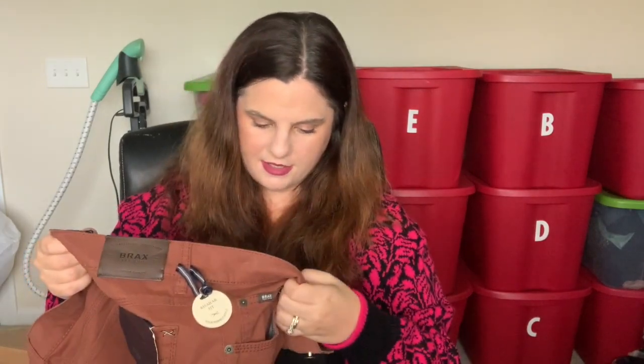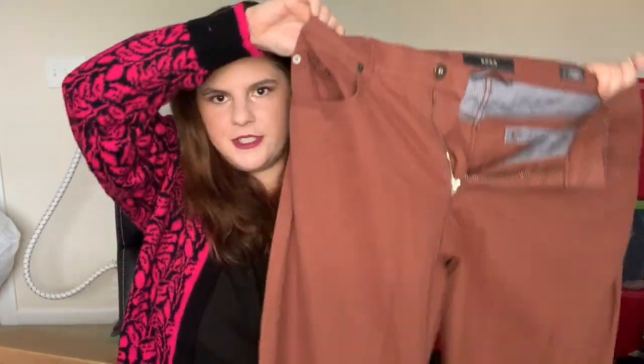They are a size 34. Kind of this rusty color. There's a lot of those. A lot of people like that color. Okay. I think this is women's at least.